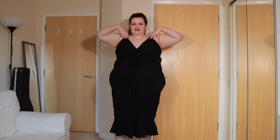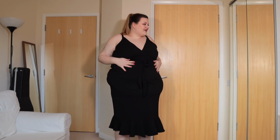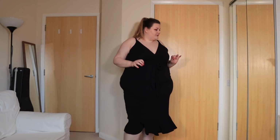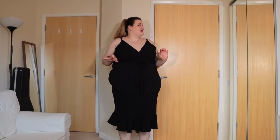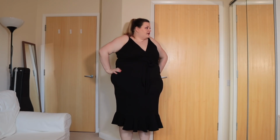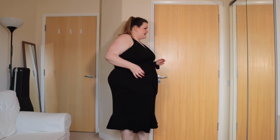And I like that this sort of material comes up here. I think it looks quite nice. It's a nice detail, and it's covering all of the armpit fat. So it's a really nice shape. It's different for me, and I don't know necessarily that I would feel comfortable in it, but I feel a lot more comfortable than I thought I would. So if you're looking for this kind of dress, definitely recommend it.